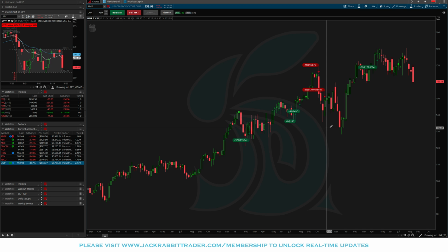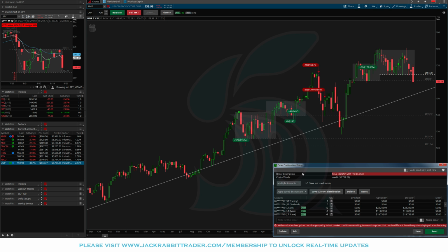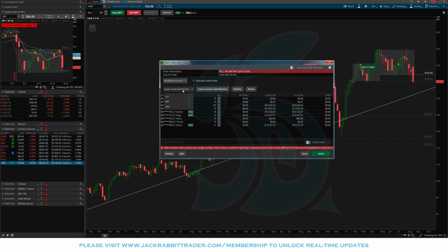And last but not least, UMP. Again, we had moved the stop up to the 164 level. It was holding that, as it started to round out. Not anymore. So it's time for it to go. And we're going to sell 36. Sell market. And again, apply that across all the accounts and just double check.